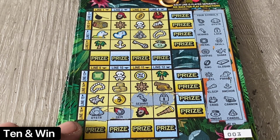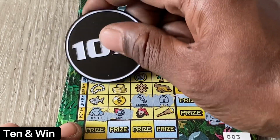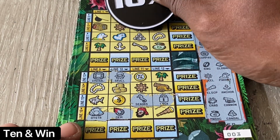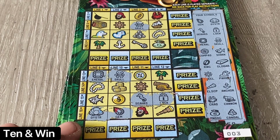Next, we have a skull and an emerald. Got an emerald and a skull back to back again on grid number 2. Got a skull on grid 1. Do we have an emerald? No emerald on grid number 1.